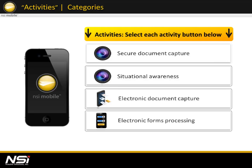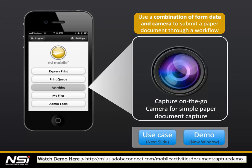Selecting the Activities button is similar to selecting the AutoStore button at the MFD to gain access to workflows. The Activities button displays menus and workflows configured by the AutoStore administrator. Where MFDs capture paper documents to submit through a workflow, NSi Mobile enables new paradigms for capture. Let's take a look at one familiar category, paper document capture, then look at the 3 new categories enabled by mobile. Capture documents on the go.